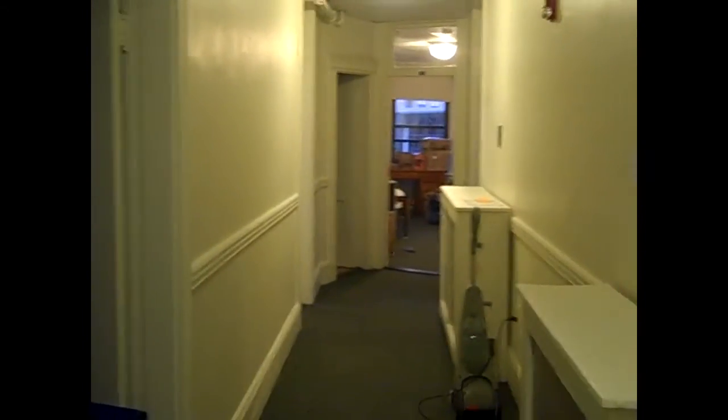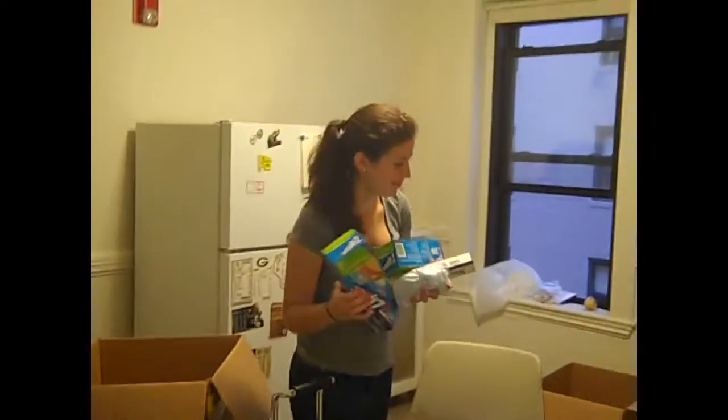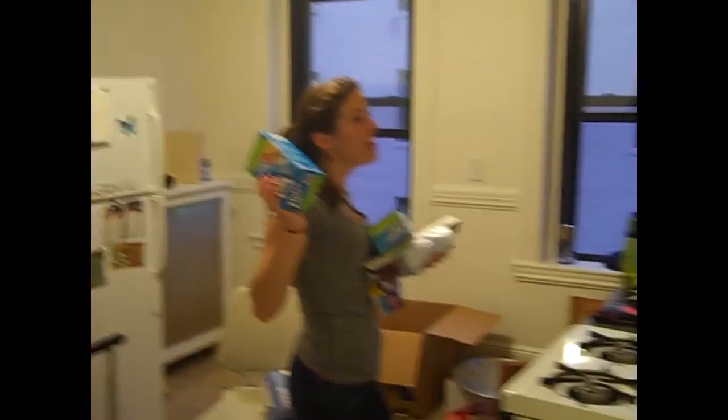There's a circuit board, and then walking down the hallway, we come to the room that Julie and I share, which is appropriately dark. And then we have, this will be shelving units in the future, but currently it's radiator covers, which are hideous. Living room, Darth Vader.